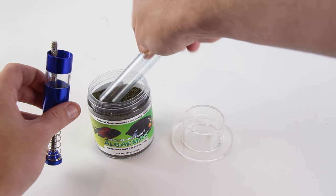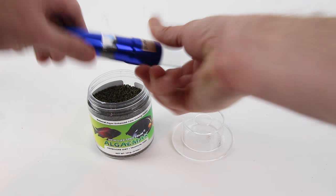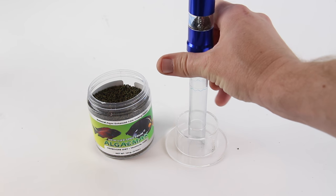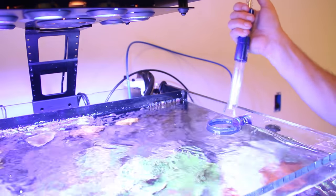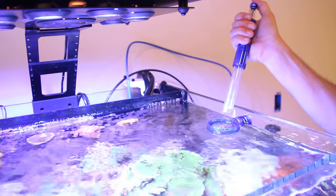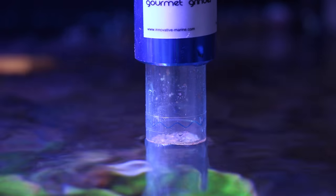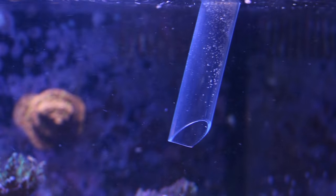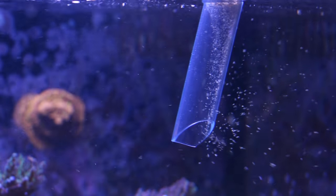The Gourmet Grinder is a very unique tool that allows you to quickly and easily grind up and dispense flake or pellet food into your aquarium without ever touching the fish food. The grinder holds a wide variety of flakes or pellets, and you just push the button to grind up and dispense the food. The little water level indicator tells you how far to submerge the grinder, which then dispenses the food underwater and prevents the food from floating on the surface and going into your filters.